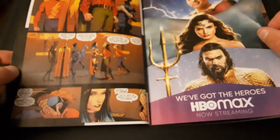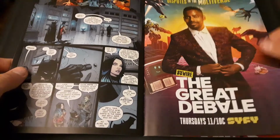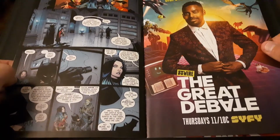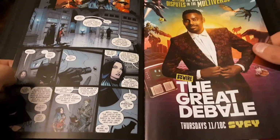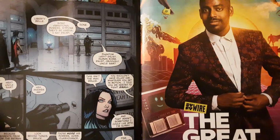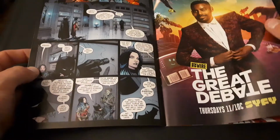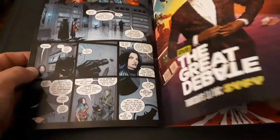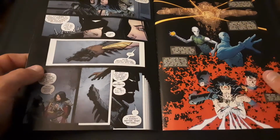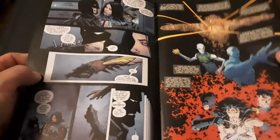Bring it in. So the artwork's really good by Greg Capullo. You have Batman here. Jonah Hex is there. And they're talking about who's going to join the crew. Phantom Lady, the Human Bomb, even Uncle Sam. So all these old heroes who haven't been seen in quite a long time are going to be brought into the fold. And Batman's like, no, we have to plan more. We can't just charge in.